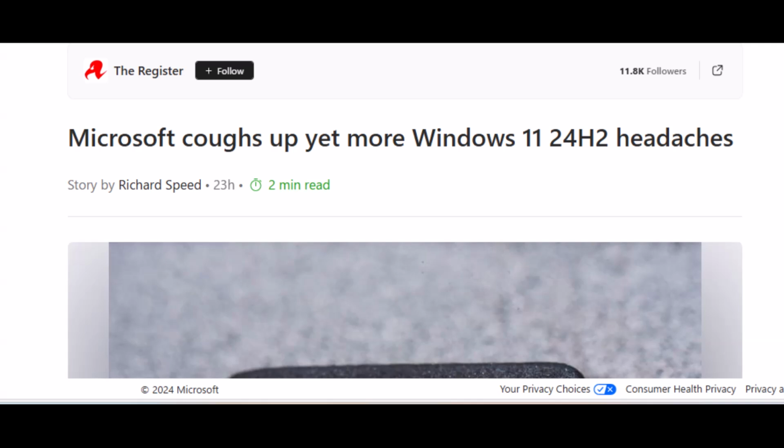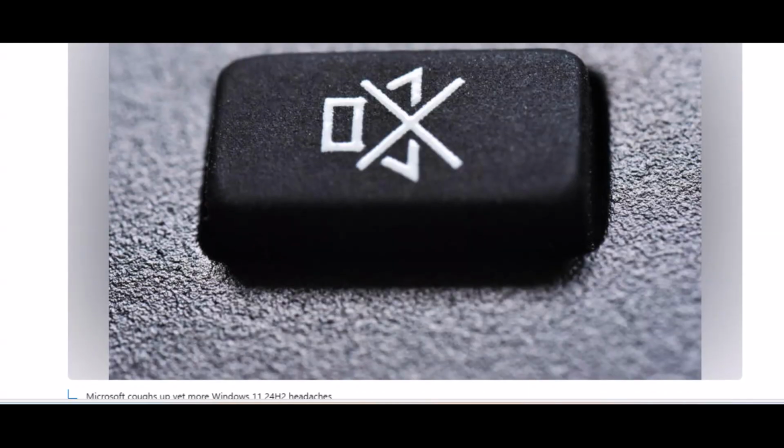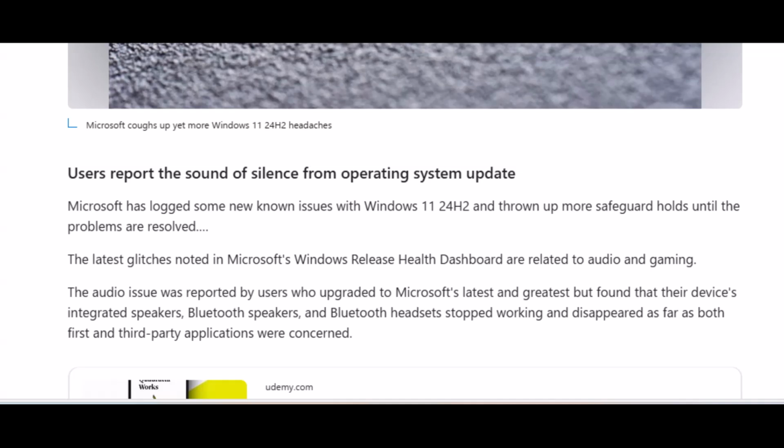The headline reads, "Microsoft coughs up yet more Windows 11 24H2 headaches." There's a picture of a speaker icon with a slash, which basically just means mute the speaker. The caption reads, "Microsoft coughs up more Windows 11 24H2 headaches." And 24H2 is the version of Windows 11. "Users report the sound of silence from operating system update."